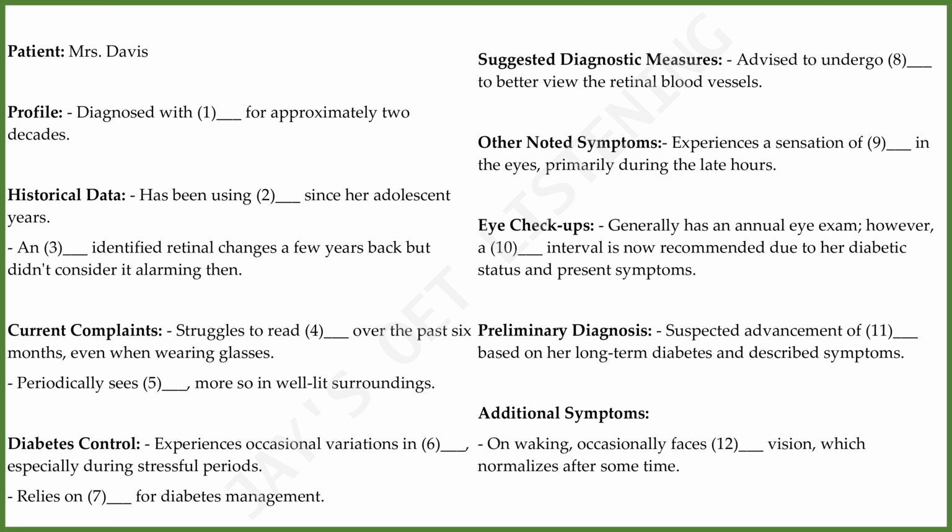Apart from the floaters and difficulty reading, have you experienced any pain or pressure in your eyes? Not pain per se, but sometimes I feel a bit of pressure, especially in the evenings after a long day. That's also important to note. Increased pressure in the eye can be indicative of other conditions like glaucoma. We'll have to monitor that as well. How often do you get your eyes examined? I usually go once a year, but sometimes I miss an appointment if I'm busy.